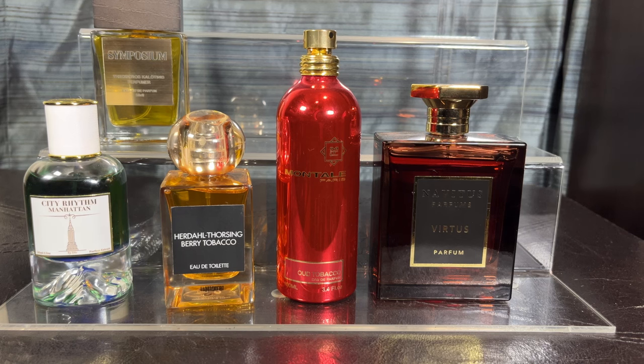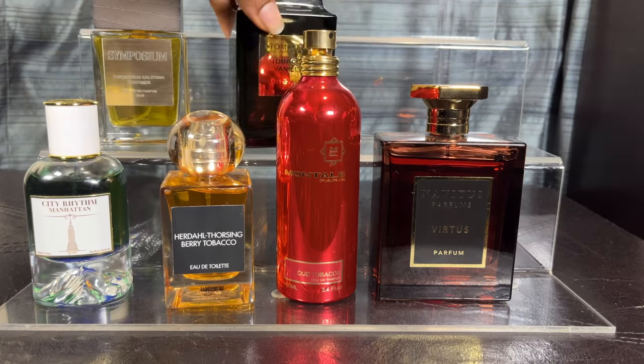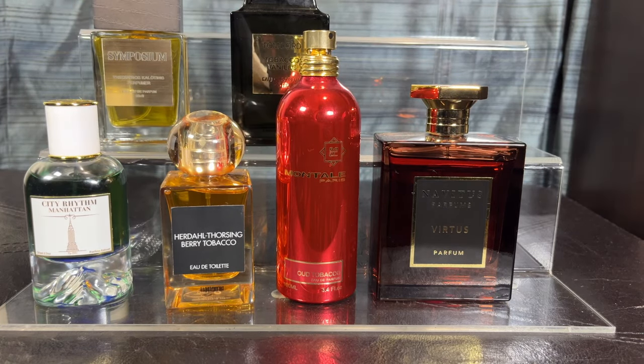And to round off my collection is my ultimate favorite, will always be my favorite, and that is Tobacco Vanille by Tom Ford. Tobacco leaf, spicy note, vanilla, cacao, tonka bean, dry fruits, woody notes will always be in my collection. I absolutely love Tobacco Vanille.